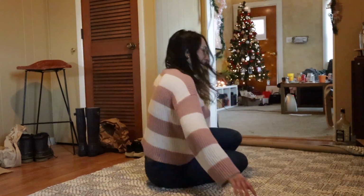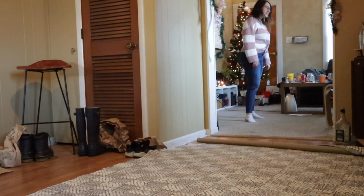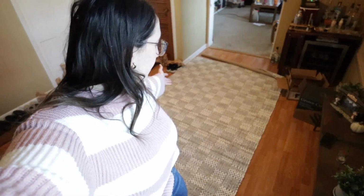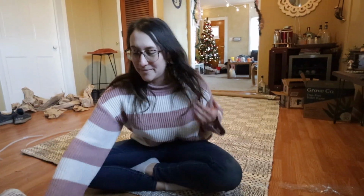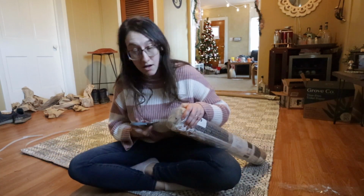Oh. Oh, this looks so good! I think it's perfect. What do you guys think of the rug? Oh, it's crazy. It really does look like it's gray. Now I will sit on the comfy rug and open up the other rug. Instead of a bath mat, we were thinking a bath rug.